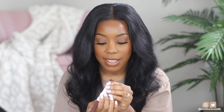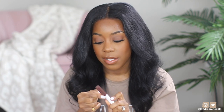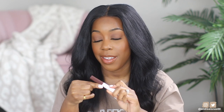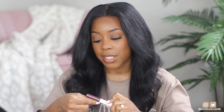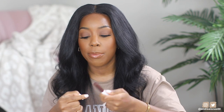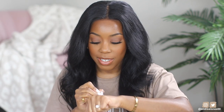And then this next color is called Espresso. I have a feeling this is gonna be a really pretty chocolate brown. Hopefully it is. Hopefully it doesn't pull. You know how some brown lip stuff from the drugstore, when you put it on, especially on deeper complexions, it doesn't look brown. So hopefully this actually looks good. I haven't even swatched it.